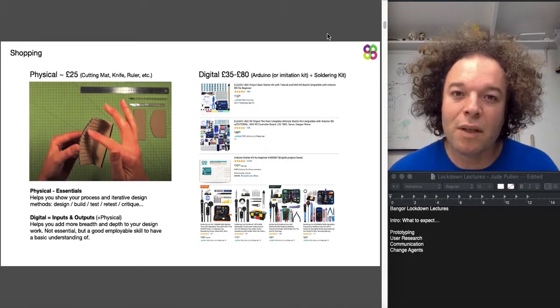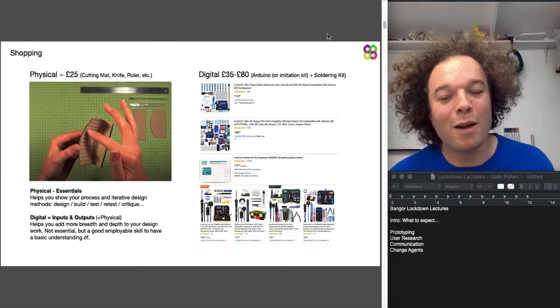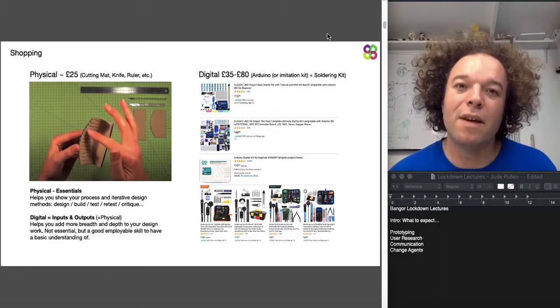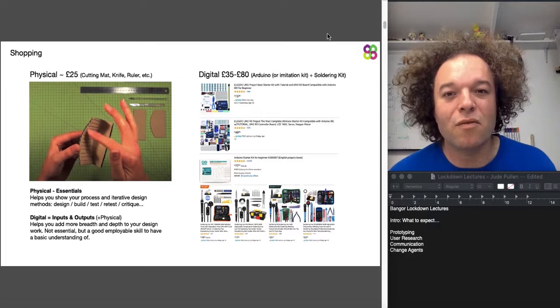I say this as someone who is dyslexic. I really don't like coding particularly, but even I find it incredibly useful to solve certain problems. And I think it really elevates the game in product design for you. So I really think it's a great thing to learn.